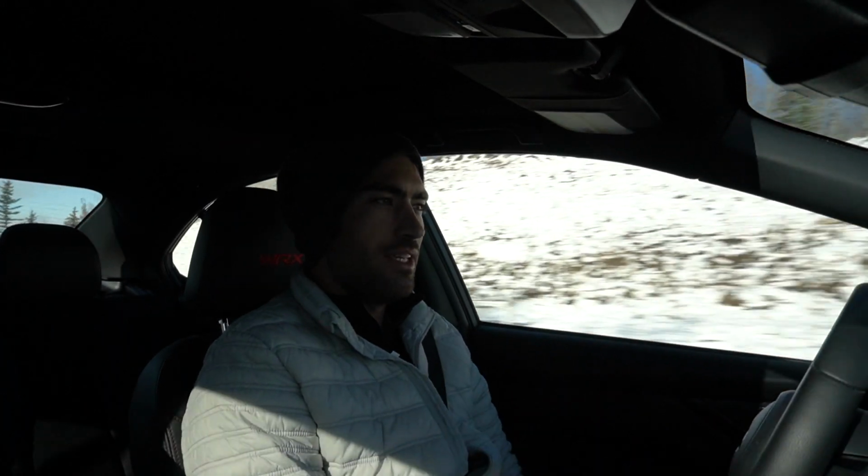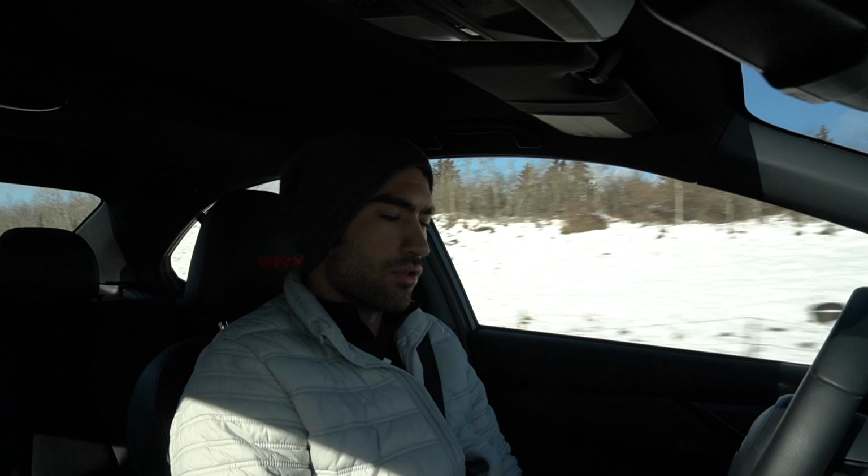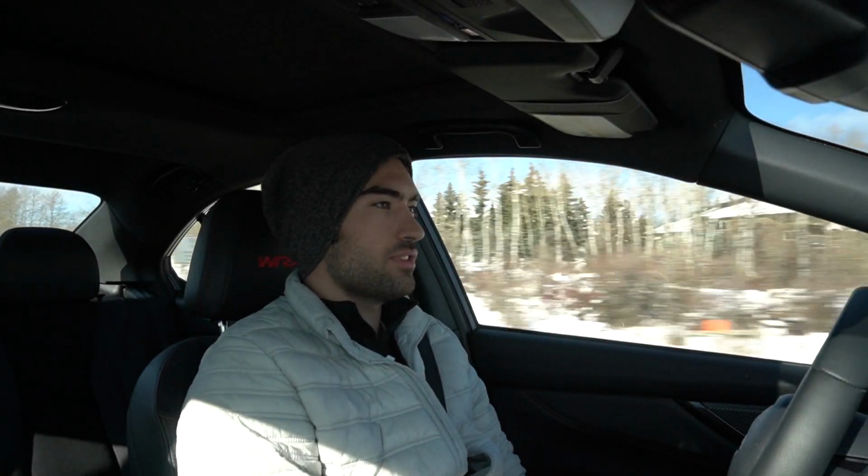And there isn't much character in terms of noise. There is a lot of boom from the exhaust when you first start it up, and there's no fake engine noise, which I can appreciate in this product, but nothing really sonorous or orchestral about the 4-cylinder engine itself or the noise that's coming out of the back.